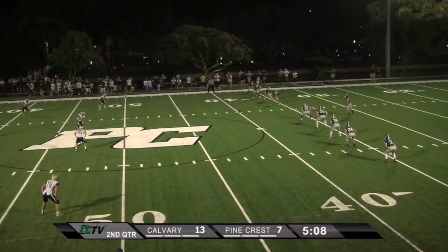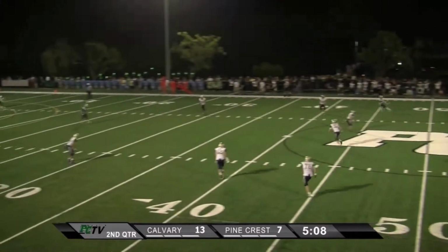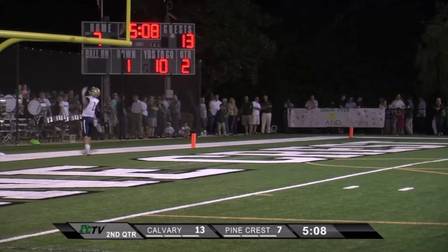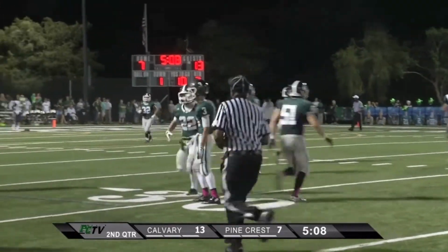So Mercado sets his kick coverage team and comes forward for the kick. The ball is in the air. That splits the difference, and that goes deep into the end zone. That'll be a touchback. A great kick by Mercado. That one traveled 70 yards in the air.